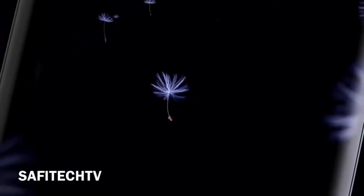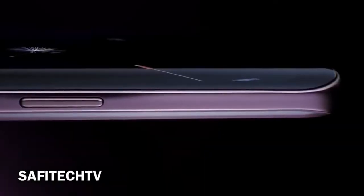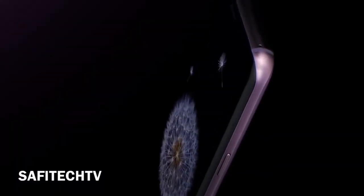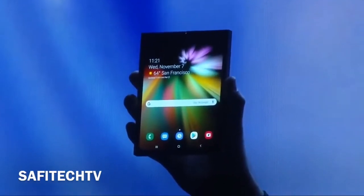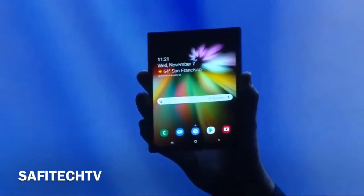Now, it's going to have two batteries, which add up to 4,400 milliamps, which is absolutely huge. No smartphone has ever had a battery size this big until right now. It's also getting a triple lens rear camera on the very back. Now, you get two colors, black or silver, and the release date is somewhat confirmed for a Q2 2019 launch.